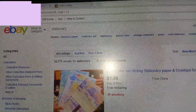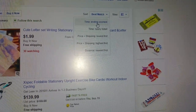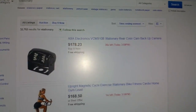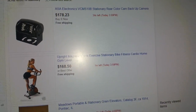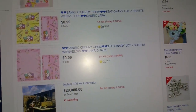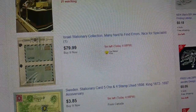So here, I just typed in stationery. Again, we're going to do the same filter. I'm going to do the ending soonest. And it's coming up with everything: stationary bikes, stationary cameras. So it just gives you every option.